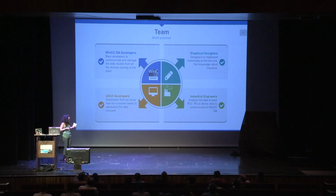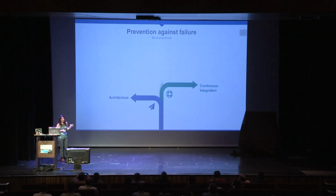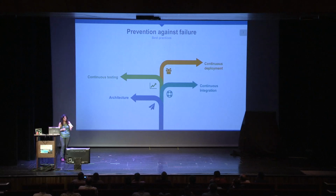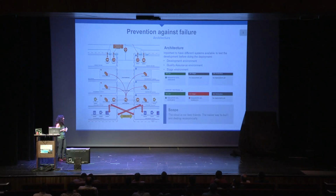And the best way to do it, what we have said, is doing best practices, choosing the good architecture, and doing continuous integration, continuous testing, and continuous deployment in order to have a successful project. Here we have found the cloud as our best friend.